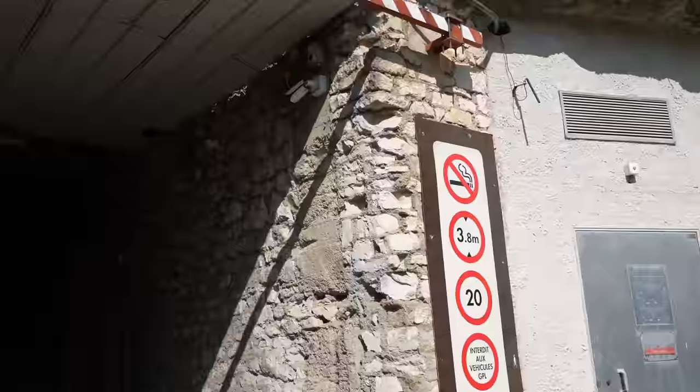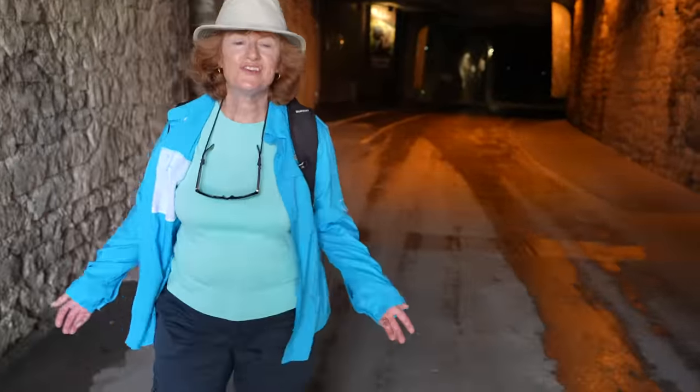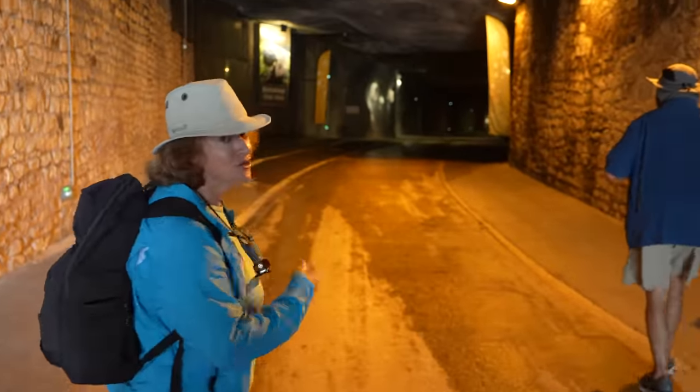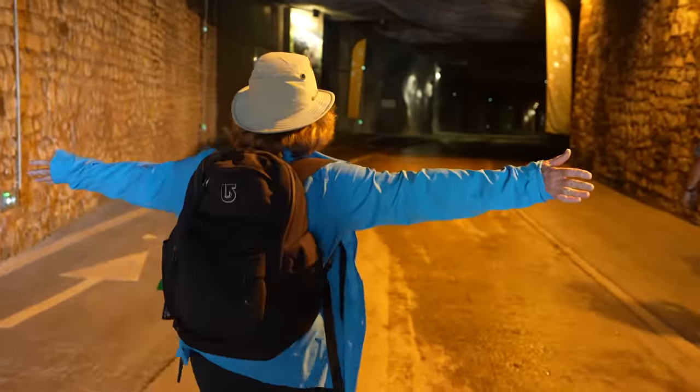Oh, it's cold all of a sudden. These wine cellars are kept at 53 degrees Fahrenheit to store wine for 12 to 24 months. And after a hot day in the sun, this feels great.